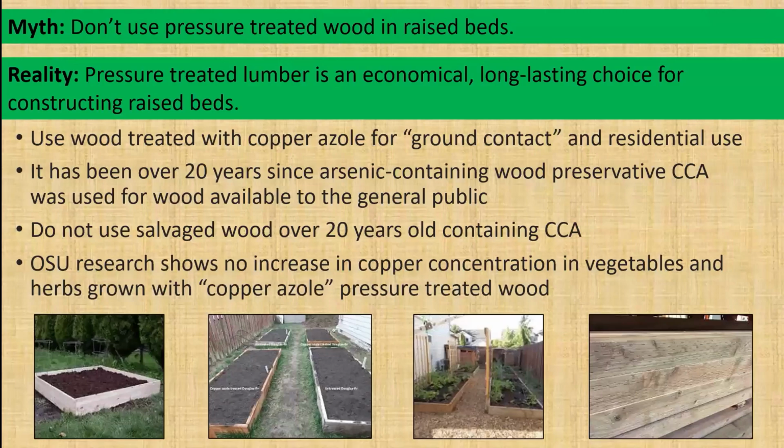I looked up how to pronounce that word, and it can be pronounced three different ways. So anyway, this copper azole is also labeled for ground contact and for residential use. If you want to use pressure-treated wood and you go to the store to purchase it, just read the labels. It'll say copper azole for ground contact and residential use.